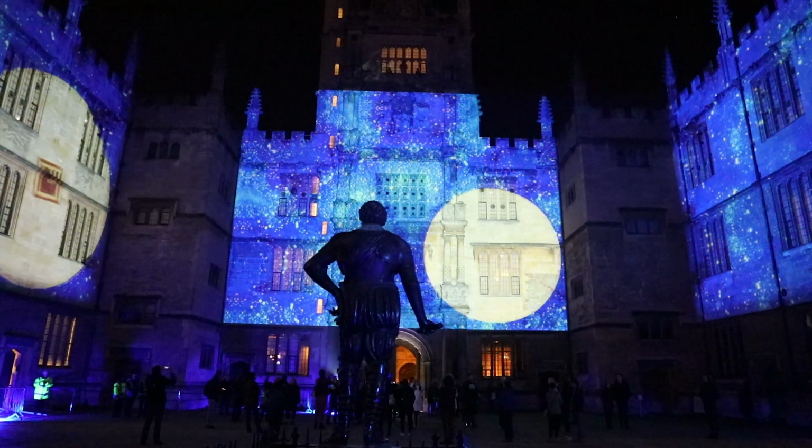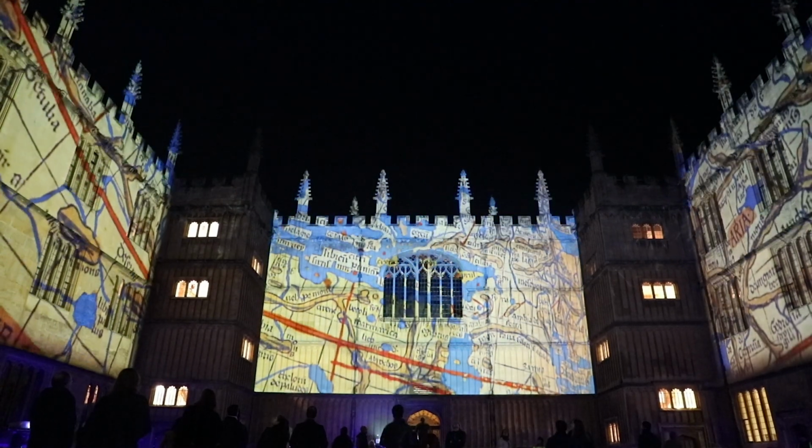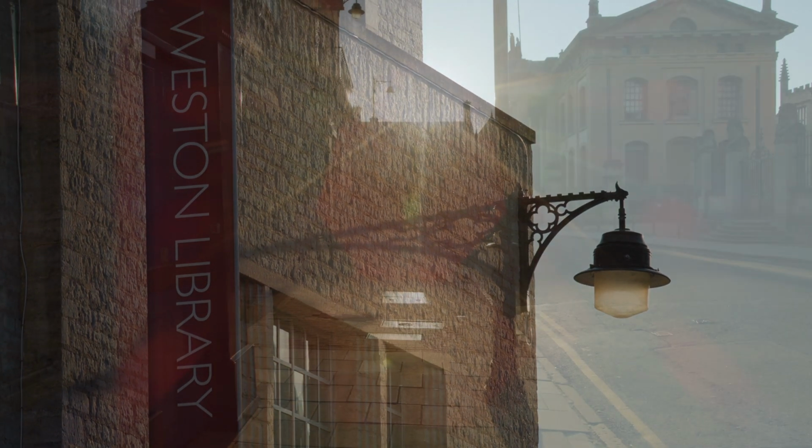The Visiting Scholars programme and the community projects at Weston Library are some of the many programmes that have been made possible thanks to the Bodleian's generous supporters. The library is in a unique position to make a wider impact on public life.